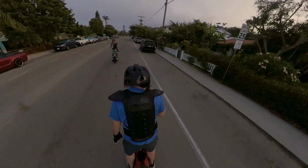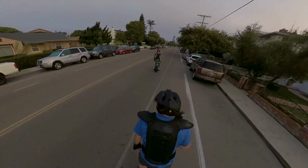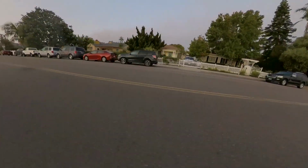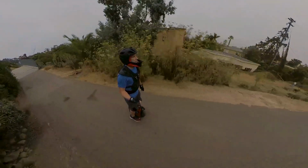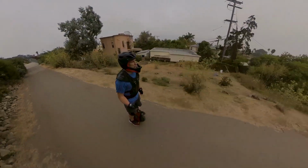Got full gear on today, a lot more than when we were on the beach here the other day, and because we're going to be on the streets and possibly on some dirt, we wanted to have full protection.